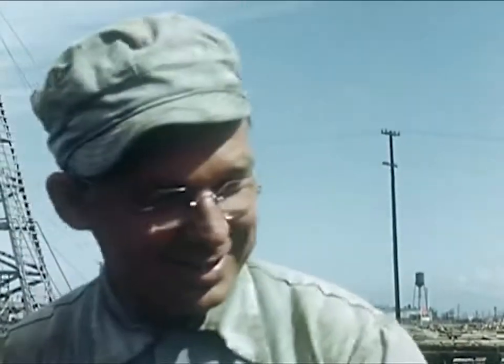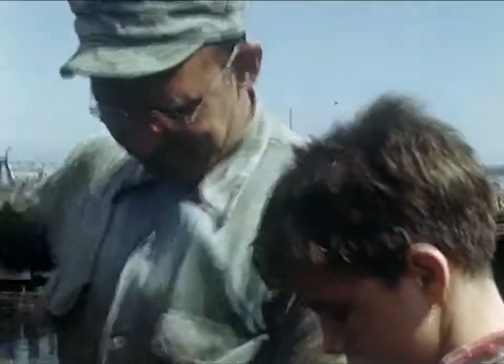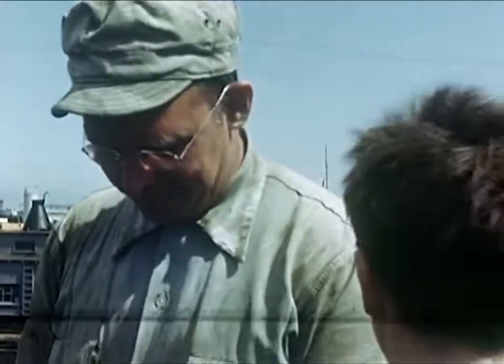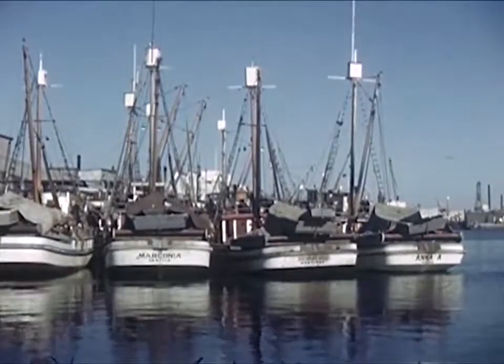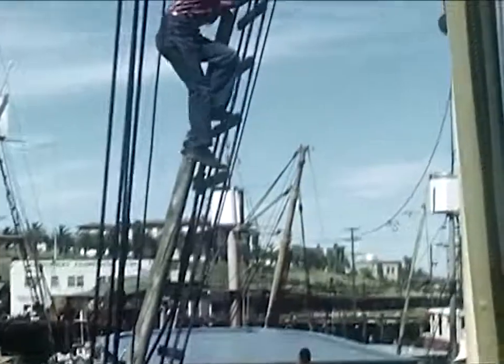Bob likes to climb the rigging, and Alec asks him if he would like to climb up the ladder to the crow's nest at the top of the mast. When they're looking for the schools of fish, a man stands in the crow's nest, because from there it is easier to see a school of fish.